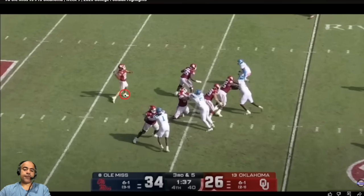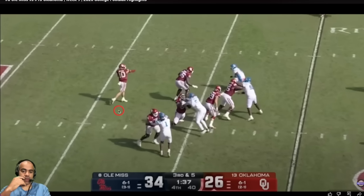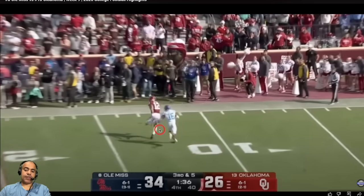All right, you could see the foot is very wide towards the sideline. We want this to be a little bit more towards the target. You QB mechanics experts, let me know. And it's a misfire. It is a bad misfire.